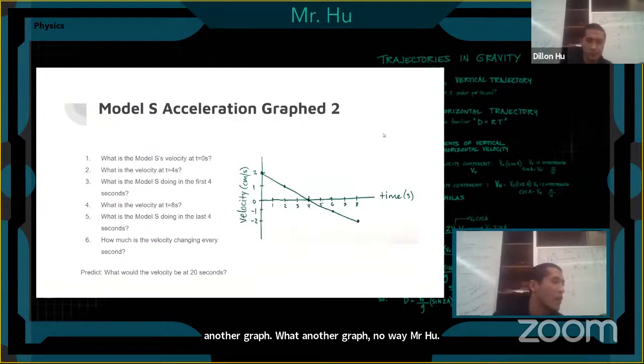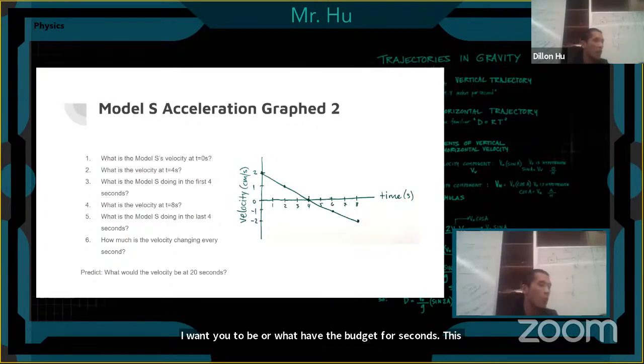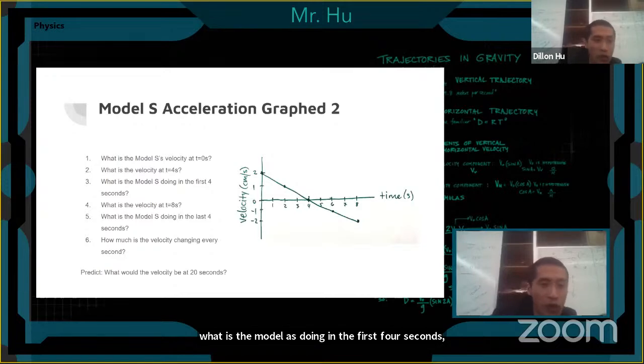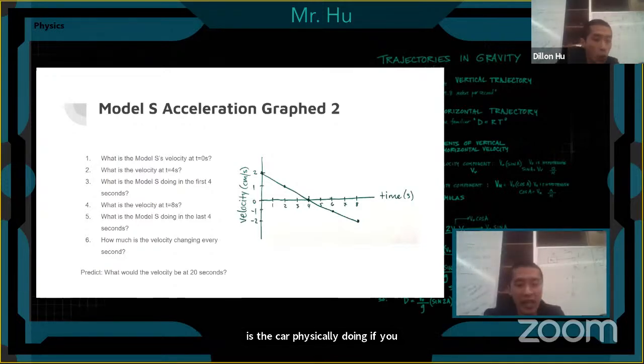Okay, so that first graph was not that bad. This graph here is, I think, a teensy-weensy little bit harder. But it's the same idea, right? I want you to answer these questions. What is the Model S's velocity at 0 seconds? What is the velocity at 4 seconds? This third question is going to be kind of hard. What is the Model S doing in the first 4 seconds? Try to explain this in terms of what the car is physically doing. If you are sitting in the car, what is the car doing? So I want you to think about that.